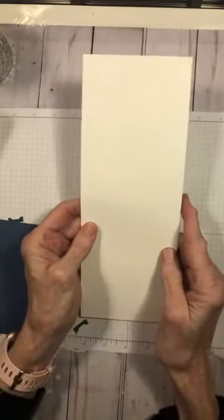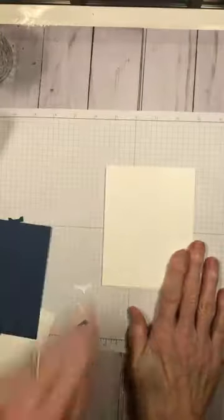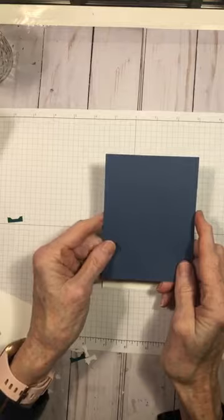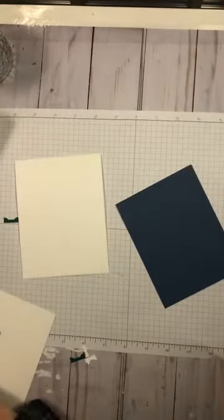So piece of Whisper White cardstock, and you're just going to go ahead and fold that in half. We have our fold at the top. Then you're going to go ahead and grab the piece of Misty Moonlight.